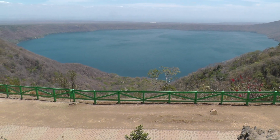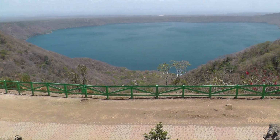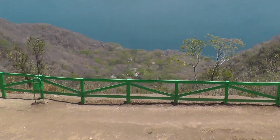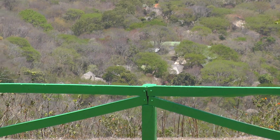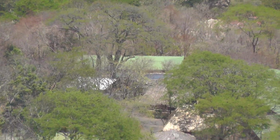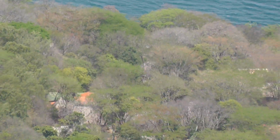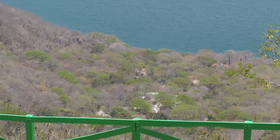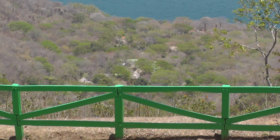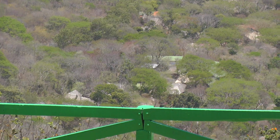And down there, right beside the volcano crater, it's a little town. That's a little town right here. Right beside the lagoon. We call it Laguna de Apoyo. And it was made from the volcano. It's a town from there.